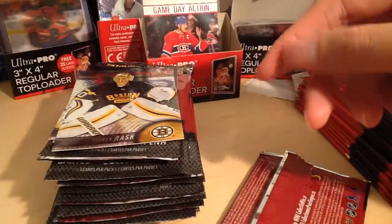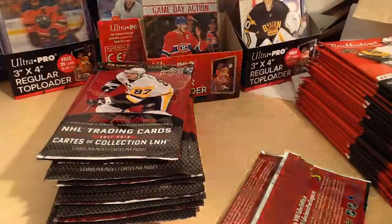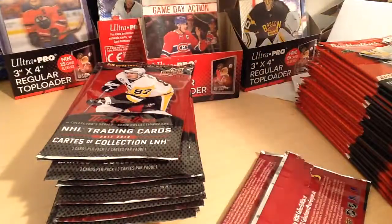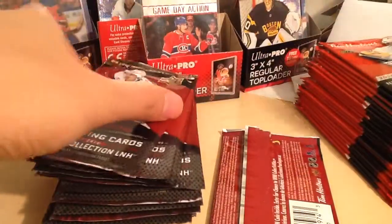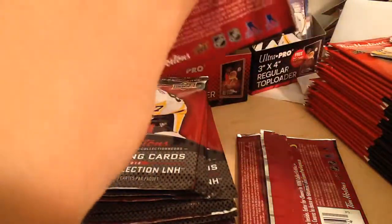And the other thing is I didn't wash my hands before opening these cards, so I should have washed my hands just in case we get a pretty good card. But oh well, I got a napkin right here. Alright, so that's one pack down. Second pack. Rip this open.